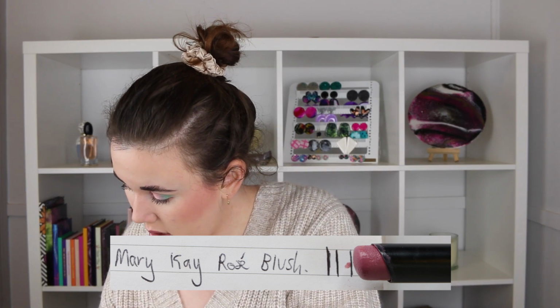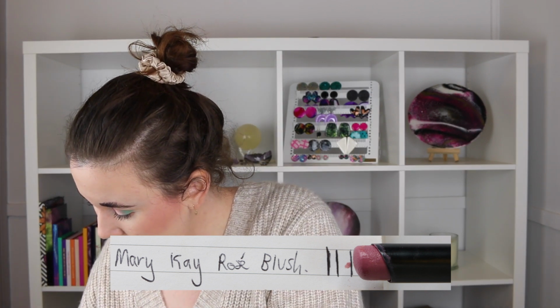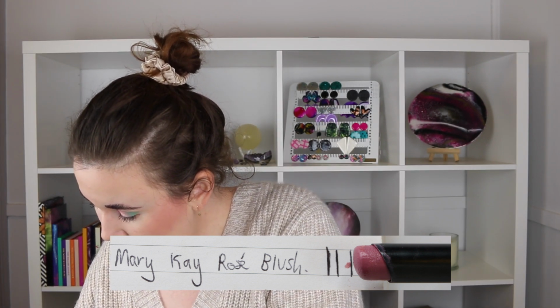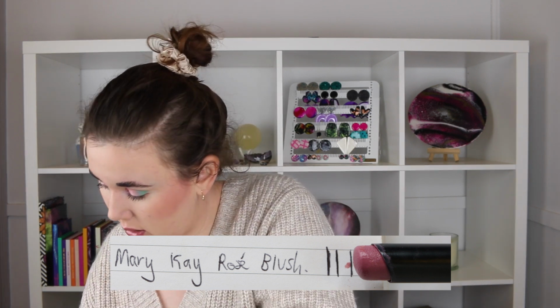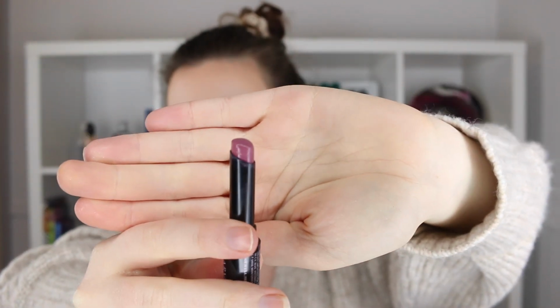My next one is my Mary Kay Rose blush lipstick. When I compare this to my little chart, I think I've made a decent amount of progress because I've been using this quite a lot this month. I've made a decent chunk on this one. I want to say maybe like half a centimeter of progress, so that's really good. When you look at it, there's quite a small amount left. I reckon if I wear this most days, almost every day, I might have this one done by the next update, which is so cool.